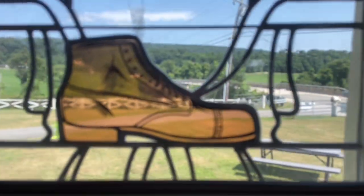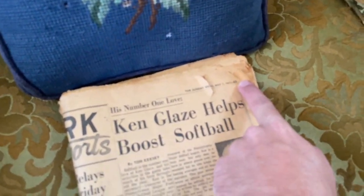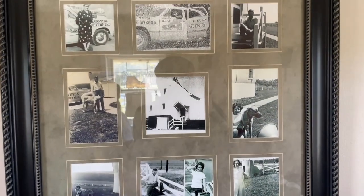Look at the stained glass windows there. That's pretty awesome. There's all kinds of cool stuff here. Shots from back in the day. They have two old magazines here. Yes, look at that, from 1944, and that's a newspaper. What's the year on this one? 1967. That is pretty cool. Nice. There's all kinds of awesome stuff here. The pictures are really, really neat.